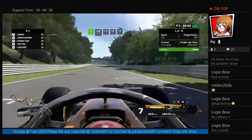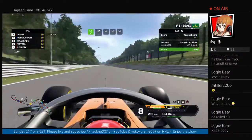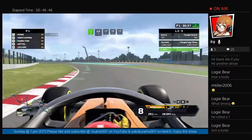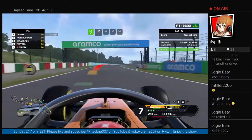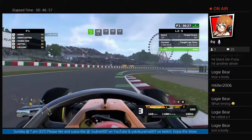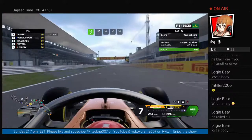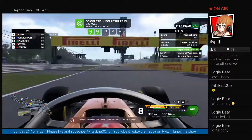For those of you out there that watch us later that don't understand what's going on, I'm part of a group where we get together and we play Formula D, the board game, online. And that's where the roll to 1 lose a body came in. Okay, super job so far. We're getting great data. Stay focused on everything.